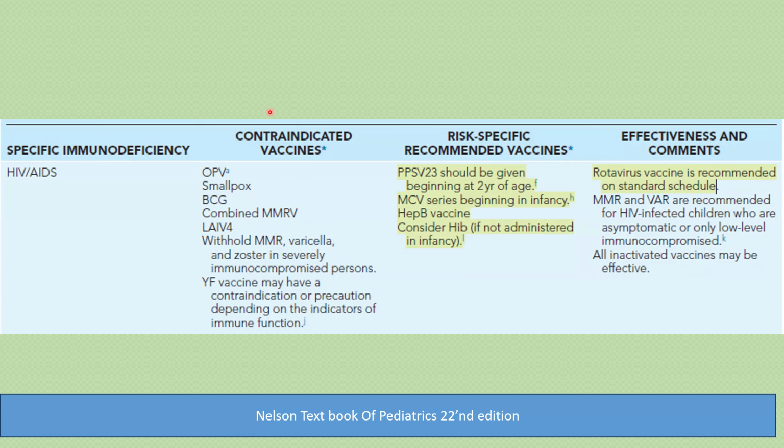Specific immunodeficiency, this HIV or AIDS. This is from Nelson. Just read what I have highlighted alone. Contraindicate. No, contraindicate, no need. Specific immunodeficiency, risk-specific recommended vaccine.